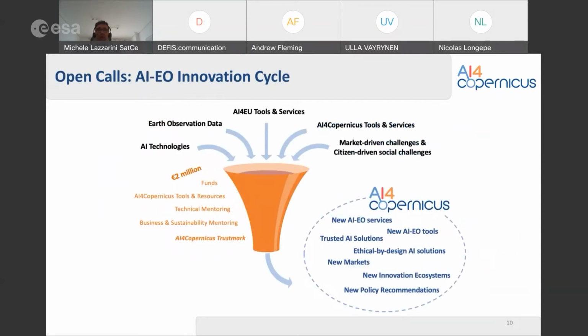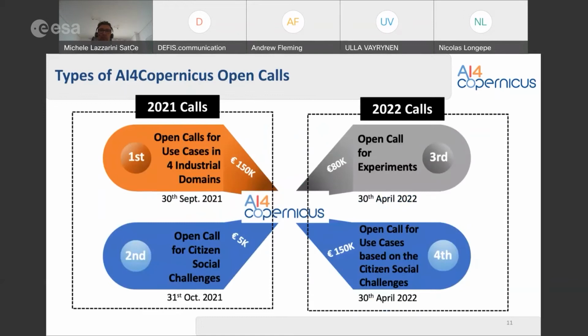So we have 2 million in funding available in different batches, and the idea is to provide solutions that can also be useful later on, after the end of the project. The first call was driven by us in the project, by the 4 industrial domains represented in the project. Just to remind you, they are agriculture, energy, security, and health. The call closed a couple of weeks ago, on the 30th of September. Now we are in the evaluation of these calls.